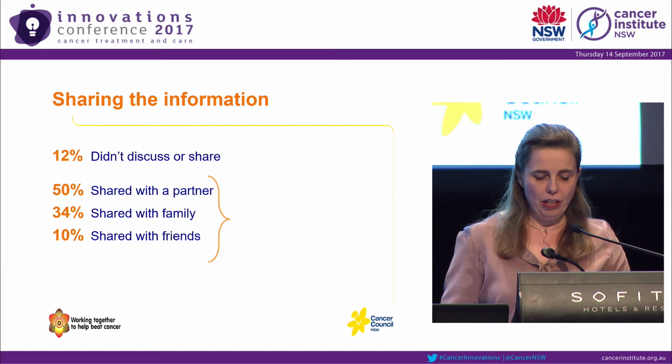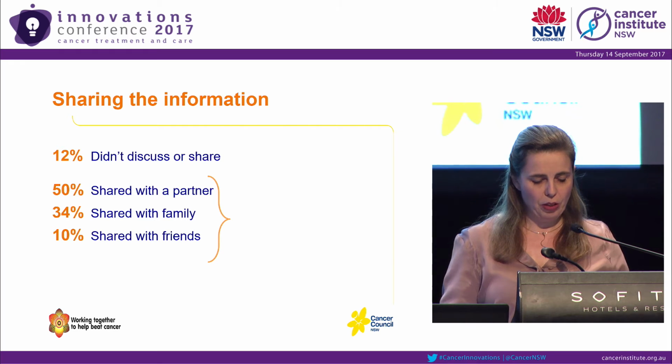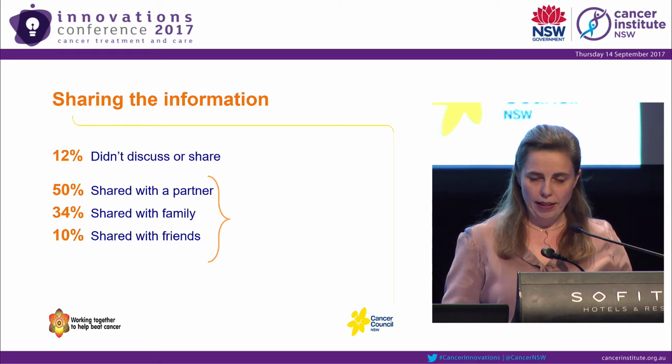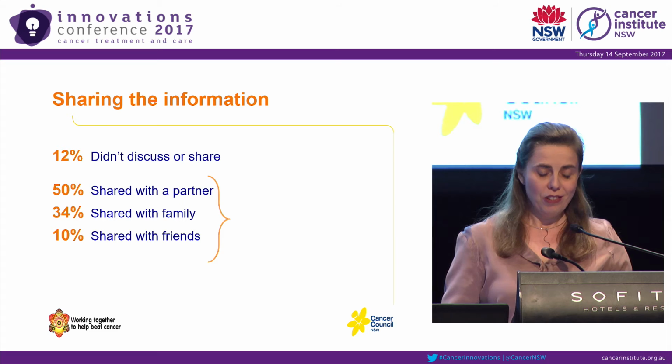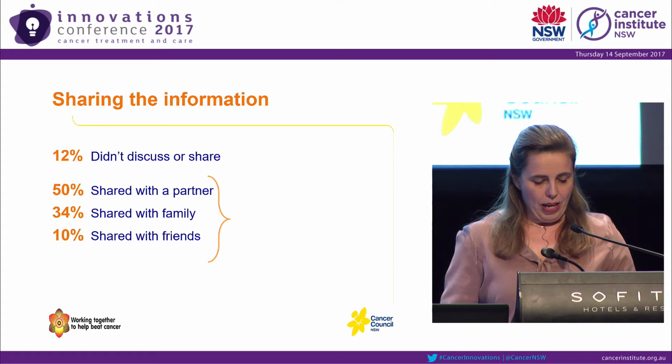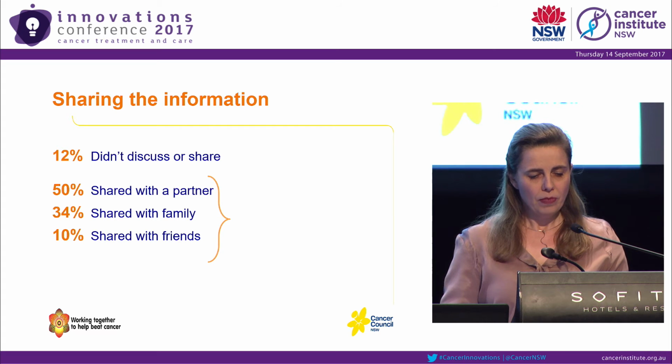8 in 10 said that the booklet helped them explain things to other people, and this was done through either physically giving the booklet to someone else or discussing the content with them. So in terms of sharing the booklet, half shared the booklet with their partner, and interestingly more men than women shared it with their partner. Family members were the least likely group to share with their partner. A third shared the booklet with family. More women than men shared it with family. And 1 in 10 shared it with friends, and that tended to be more the survivor group.